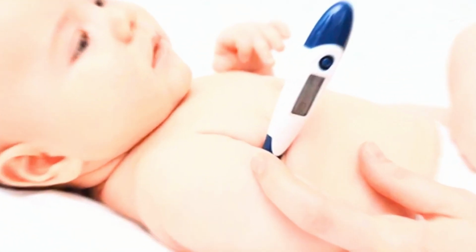We prefer a digital thermometer. In small babies, you can try an infrared thermometer, but sometimes the value may not be accurate. So a digital thermometer in the armpit is the choice. And if the temperature is more than 99.5 or 100 degrees, it means your child is having fever.